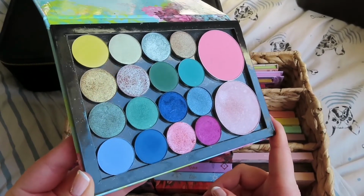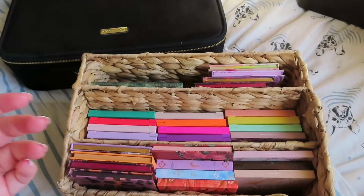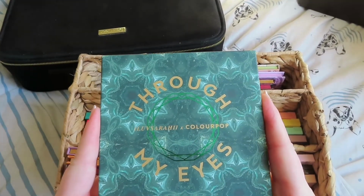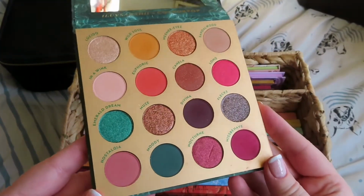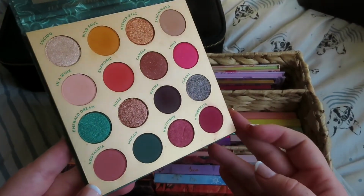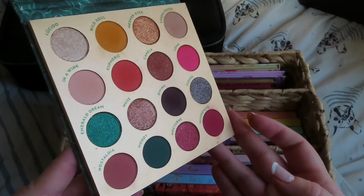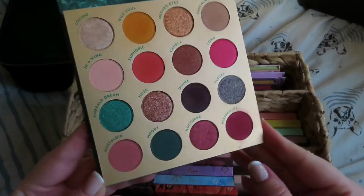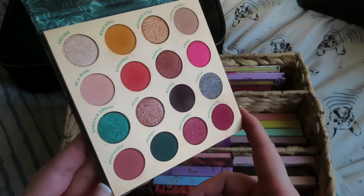So yeah, those are my Colourpop singles. Next I've got the Through My Eyes palette, which was a collab with I Love Sarah E. This is an absolutely stunning palette. Again, I just really neglect my Colourpop palettes, which is such a shame because they are stunning, but this is a really nice summery palette in my opinion. It's got your bread and butter neutrals, but then some really interesting pops of colours.